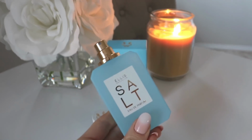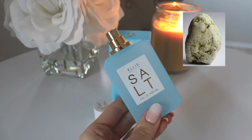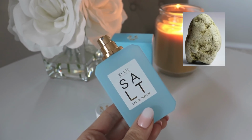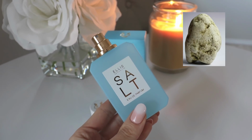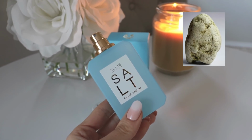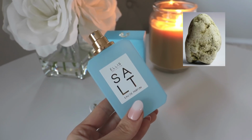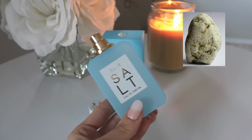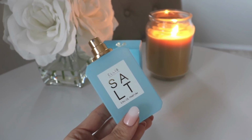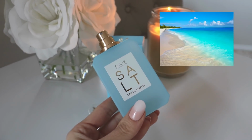Oh my gosh, I don't know about you guys, but I love ambergris in a fragrance. To me, ambergris or ambroxan, both of those just really amp up the sex appeal for me in a fragrance, and this is so sexy. This is like sexy sunscreen, kind of. And for me, that first spray is so intoxicating, and I literally just close my eyes and I can imagine being at the beach.